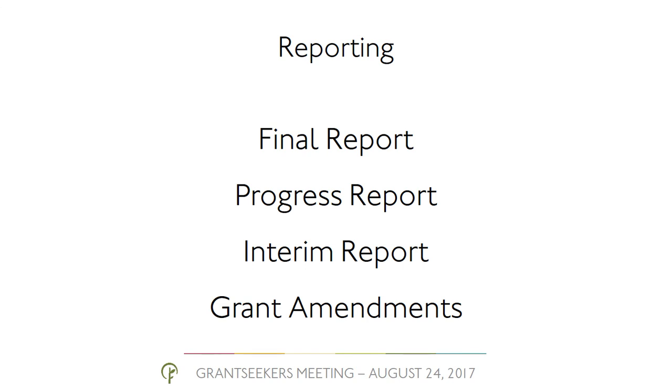Now, those of you who receive a multi-year grant will need to complete one or more progress reports. These reports are identical to the final report, but need to be submitted at the end of each year of funding. So subsequent years of funding are contingent upon the submission of the report and CFNIL's approval. So that's the progress report.